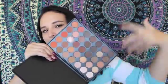If you love warm tones, this is heaven for you. This is definitely heaven for me. I love colors like this. My boyfriend thinks that I have too many, but I don't think there's too many. So this is definitely a warm fall love for me.